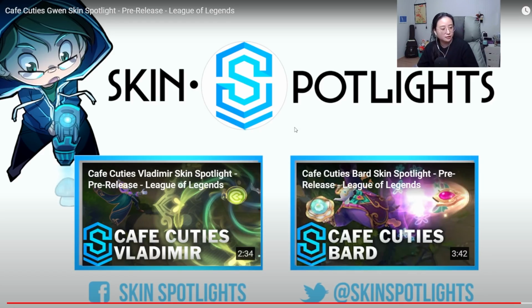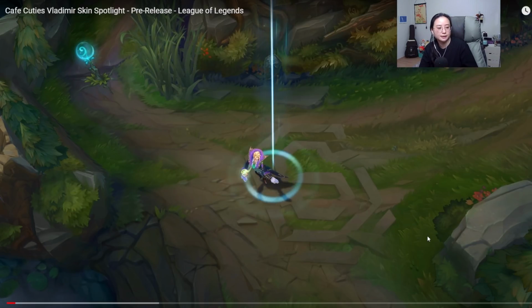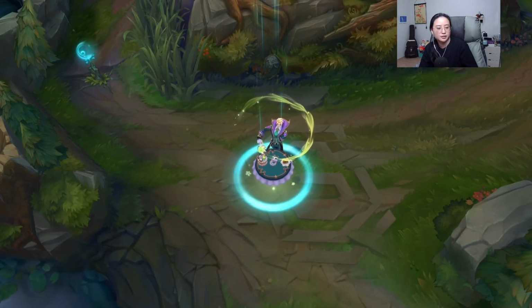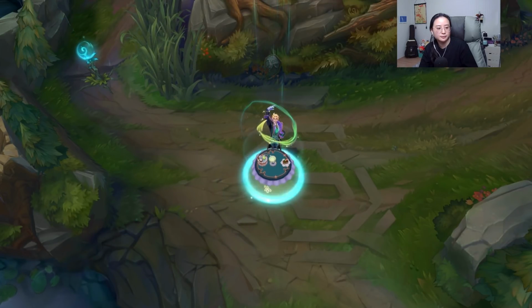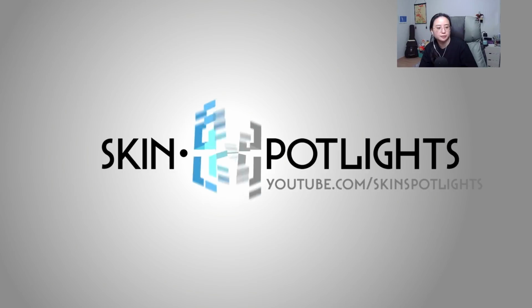And we will now take a look at Vladimir. How about that? I find it funny that you put Vladimir and cuties together. It's like an oxymoron in League. All right. So now we are checking out Cafe Cuties Vladimir. He's blonde. Here. Yellow hair. Looks a little bit like Ezreal. That was a cute recall, though.